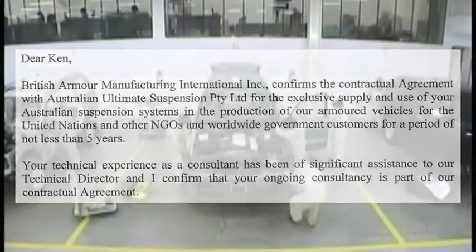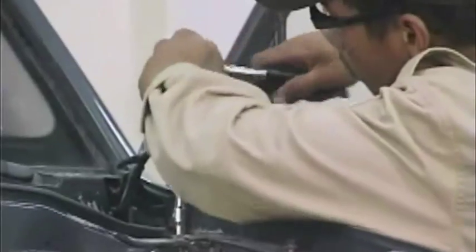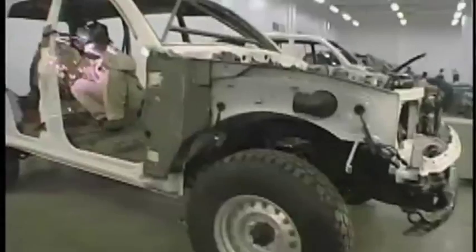We've just gained another contract with a couple of the large armoured vehicle manufacturers, and it was quite pleasing to find that our suspensions were compared with some of the bigger names in Europe. And even though the Australian dollar's up a bit high at the moment, we won on all points, on performance, design and also pricing. Now to get a 3-year and a 5-year contract for an Australian company against some of these larger, well-known European companies is a great feat for Australia.